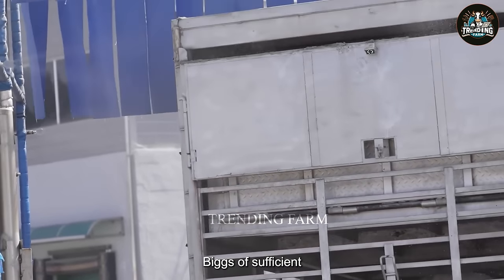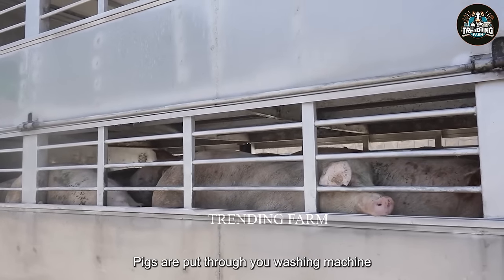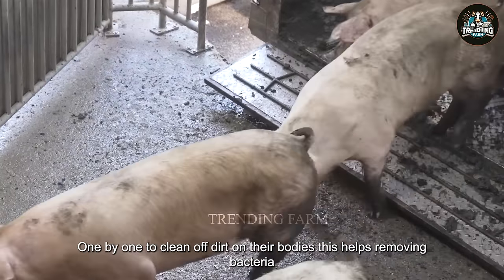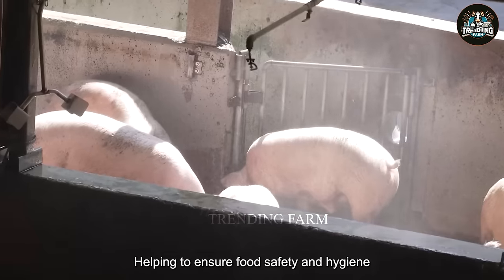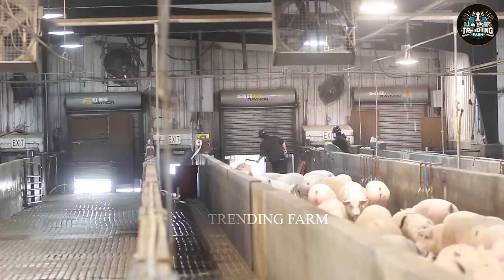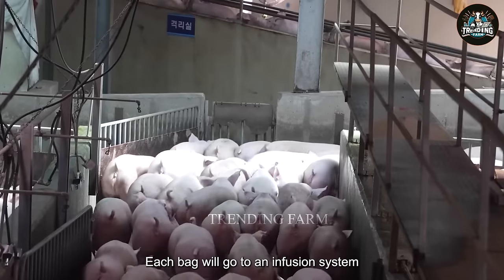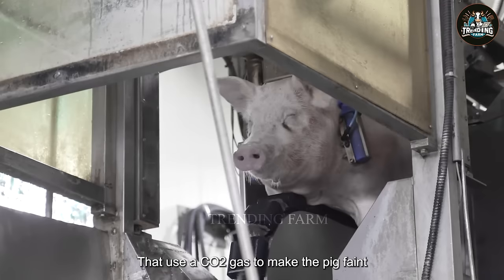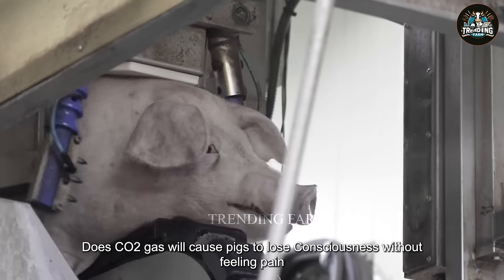Pigs of sufficient weight are brought into the pressing area on the farm. Pigs are put through a washing machine, one by one, to clean off dirt on their bodies. This helps remove bacteria and impurities on the surface of the pig, helping to ensure food safety and hygiene. Each pig will go to an infusion system that uses CO2 gas to make the pig faint. The CO2 gas will cause pigs to lose consciousness without feeling pain.